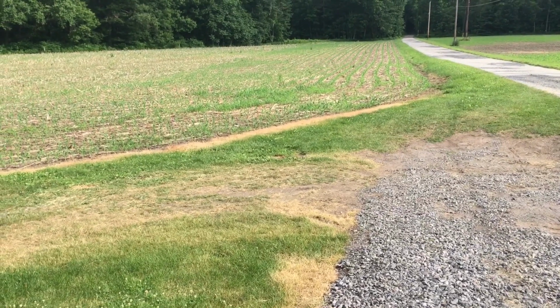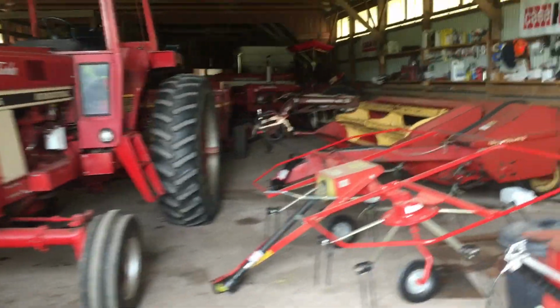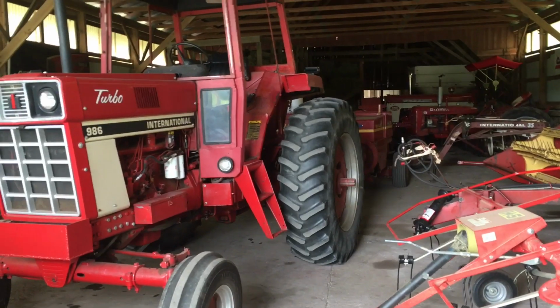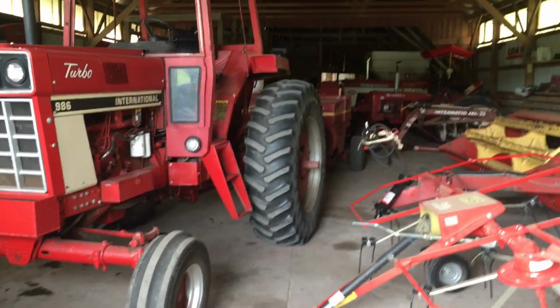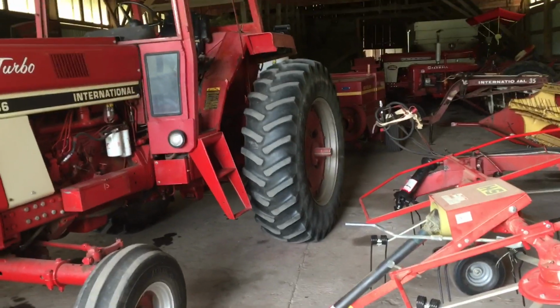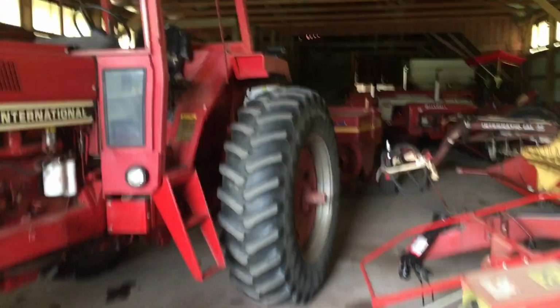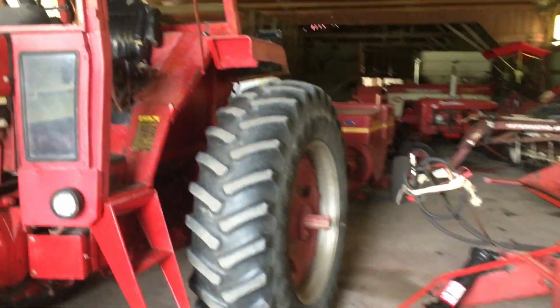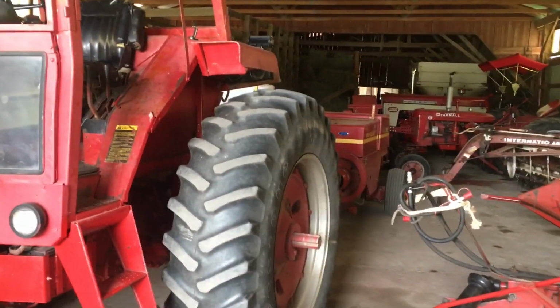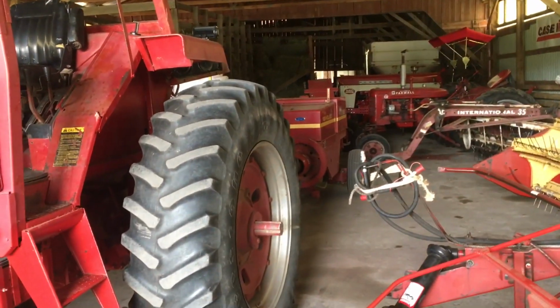So the plan for today really is I need to get my loader out of here. It's all the way in the back, and I have two wagons and the baler and the tractor, everything parked in front of it. I have to try to get that out, and I have to keep spraying today. I have some more cornfields to get herbicide on and some of the foliar fertilizer. So I'm going to see what we can get done today.